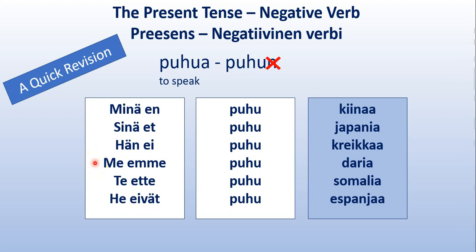We don't speak Dari. Me emme puhu daria. You don't speak Somali. Te ette puhu somalia. They don't speak Spanish. He eivät puhu espanjaa. So what you need to learn here is the no word for each person. En, et, ei, emme, ette, eivät.